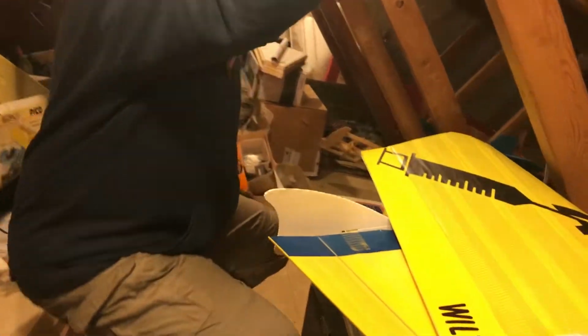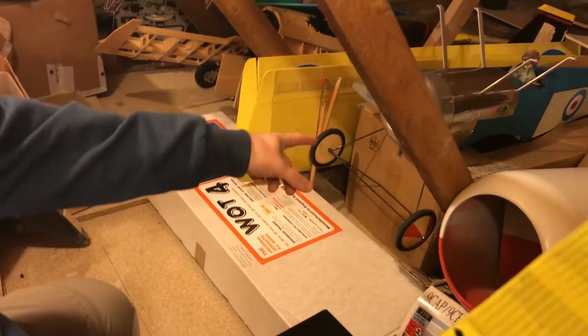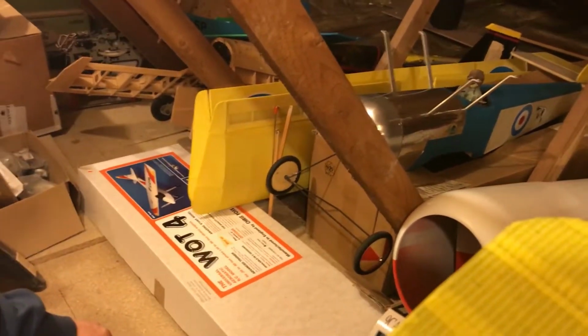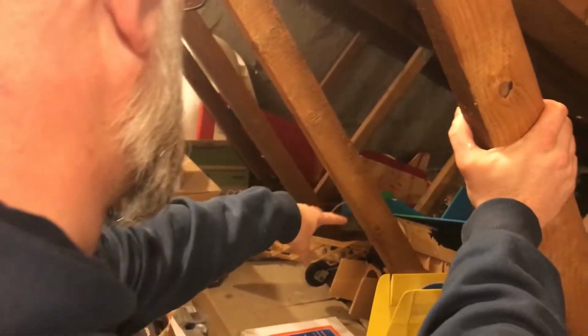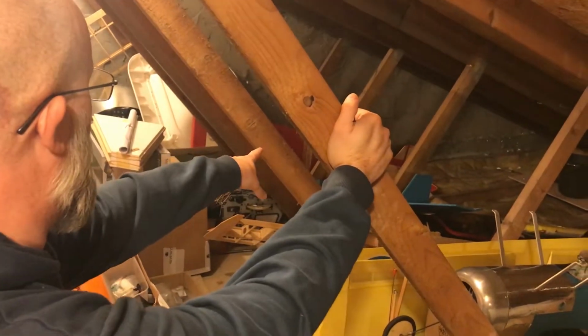What else have we got? Let's have a look. Puppeteer, that's flyable. We've got another complete Wot 4 kit. In the cardboard box we've got a big EPP UAV type model, which was planned to be used for FPV and that sort of thing. We've got a part built Puppeteer, complete with all its parts that haven't been built. Over there we've got a refurb job.